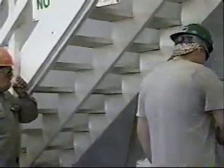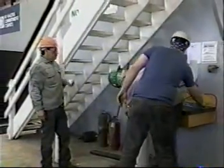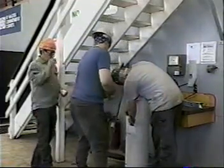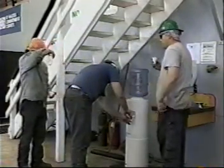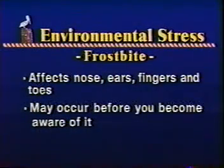One of the best preventive measures for heat-related environmental stress is to keep replacing your body fluids by drinking plenty of water and taking periodic rest periods. In extreme cold weather, frostbite can occur. Frostbite generally affects your nose, ears, fingers, and toes. Just as with heat exhaustion, frostbite may occur before you become fully aware of it.